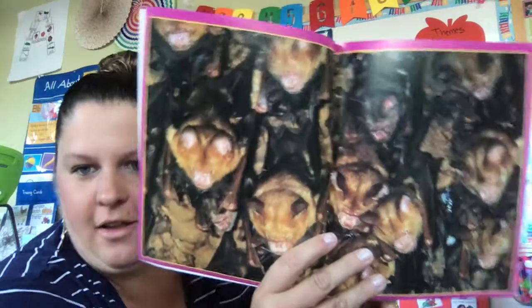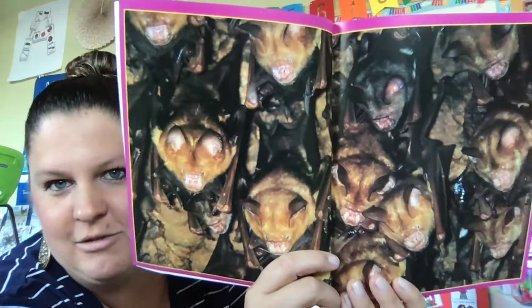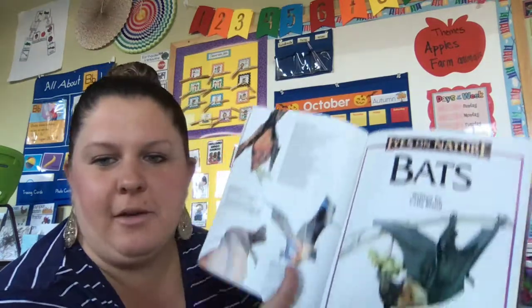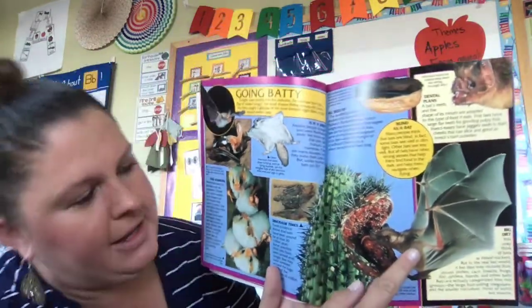Look, here they are. Look at them. I think bats are really cute. What do you think? Do you think they're cute too? I think they're adorable. All right, let's find out about some bats, okay? All right, look at those. Look at the different things there. Do you see this bat right here?